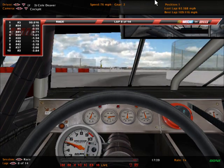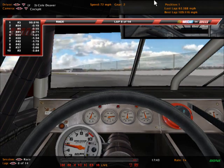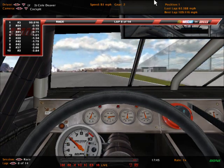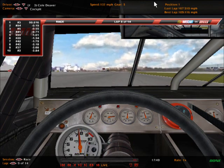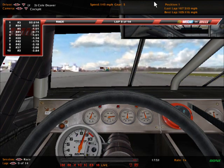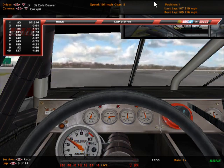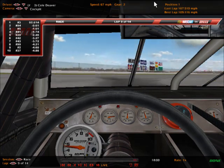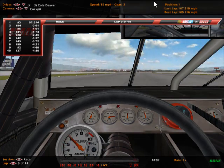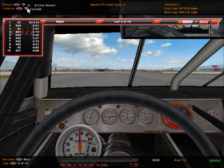And Cole Deaver going in turn number 8 at about 156 miles an hour, pitches it down through the 8th and 9th turn, and down to about 69 miles an hour through turn number 9. Let's see how fast he crosses the start-finish line. Deaver at about 163 miles an hour to turn number 1, and he'll slow it down to 63 miles an hour in turn number 1, excuse me. So down from 163 to 63 for Deaver.